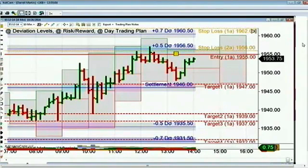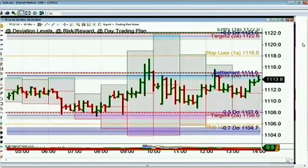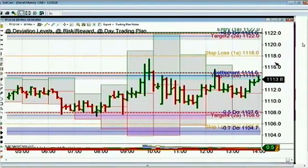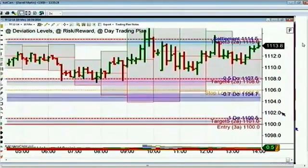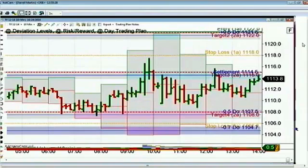I said the Russell was pretty choppy. I don't think I had anything on that. Go pull it on up. It sort of got stuck in no man's land over here. So I'm looking at the Russell. None of my entries. I had an entry on a breakout above the market, and we didn't get that. I had an entry to sell on a breakout below the market, but it really just stayed right in between that no man's zone. I'm really not that upset about that because it hasn't done much of anything today.